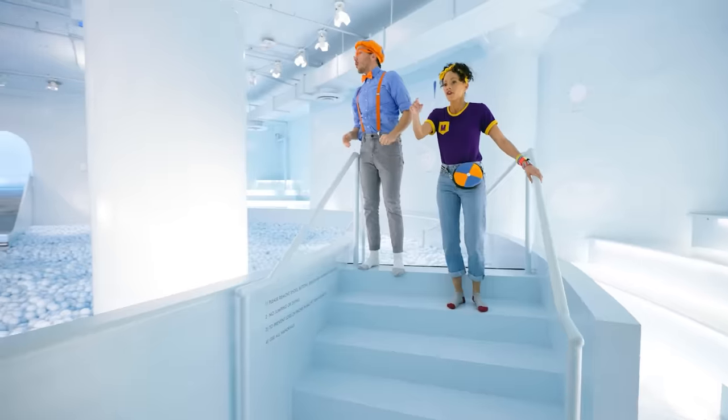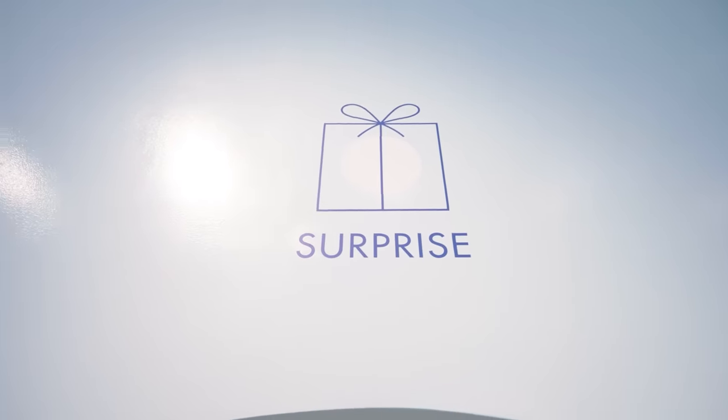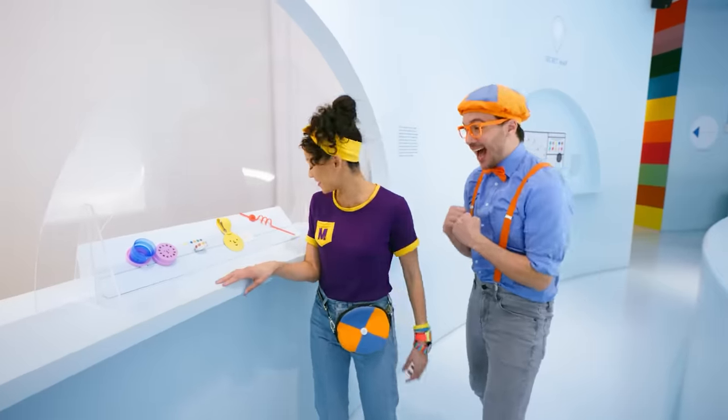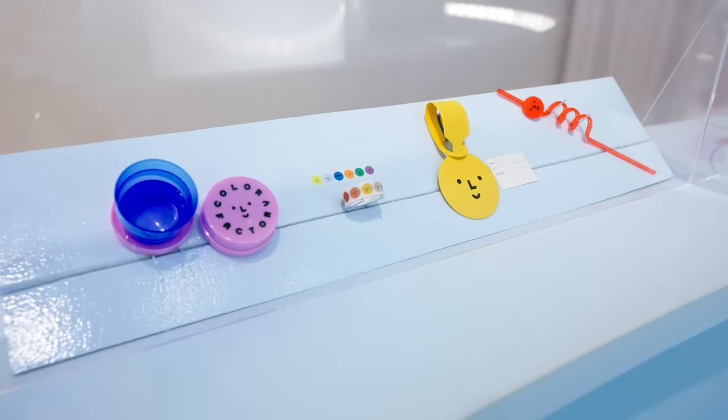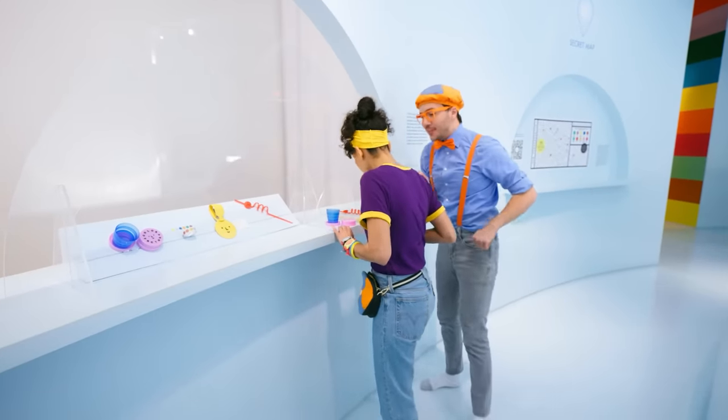Whoa. There's a window over here. Ooh. And it says surprise. Oh, Meekah, I love surprises. Me too. It looks like we get to pick one of these toys. Ooh. What are you going to pick? I don't know. Which toy do you want?